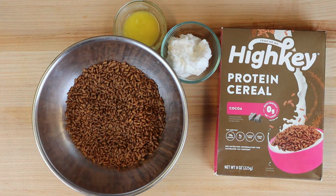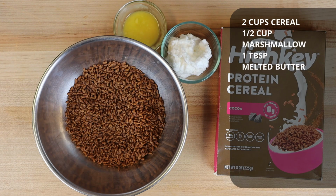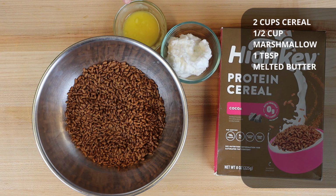Let's try it. Okay, and for today's recipe, we have 2 cups of High Key protein cereal, 1/2 cup of our marshmallow fluff, and 1 tablespoon of melted butter.